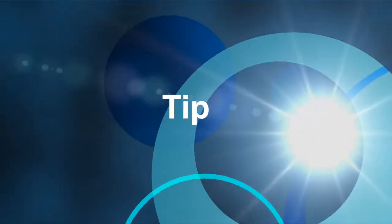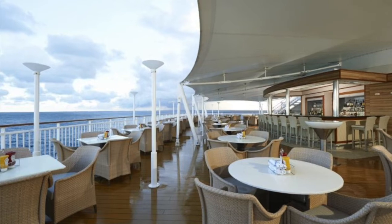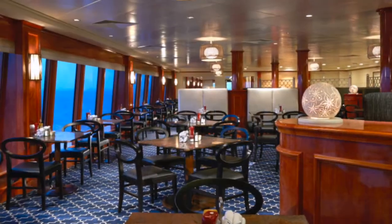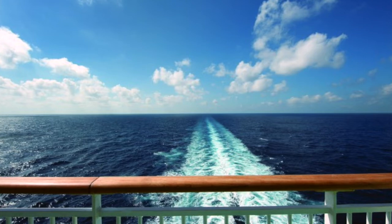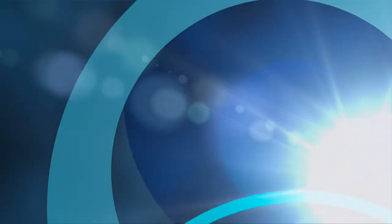Tip number 6. Enjoy your meal at the great outdoors on deck 12. This is a great spot just past the Garden Cafe buffet area at the very aft of deck 12, like Joy said. Outdoor seating you can enjoy. Buffet food, you can bring it from the Garden Cafe out there. They also often have a smaller buffet running, and they have a little bar. So you can enjoy drinks, enjoy the view, and enjoy food at the great outdoors. That is a great tip.